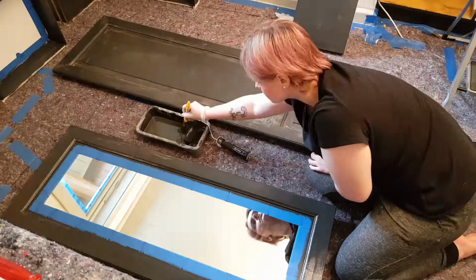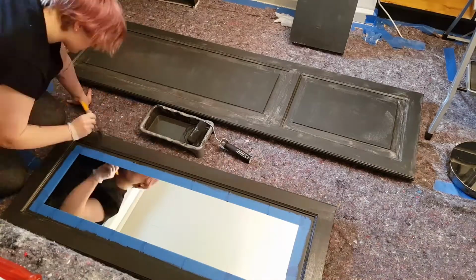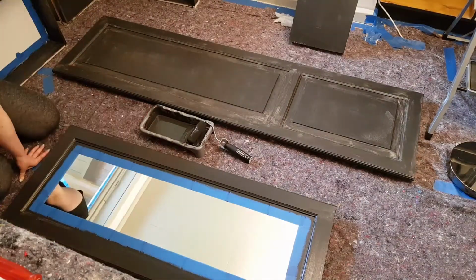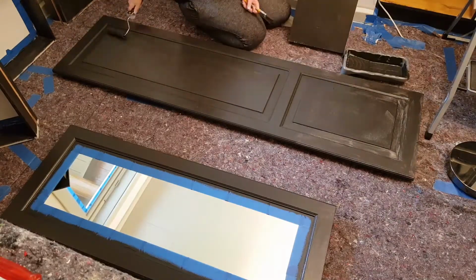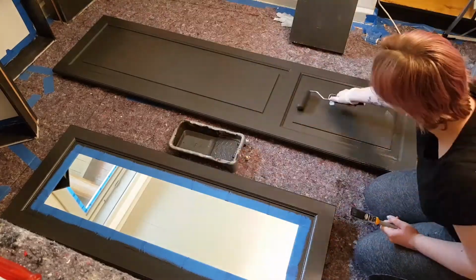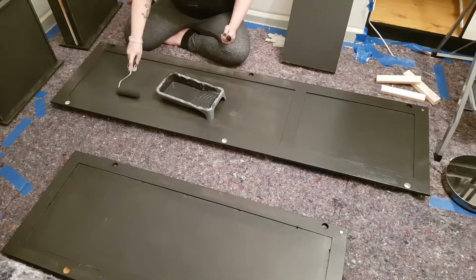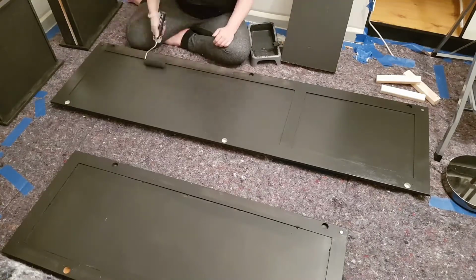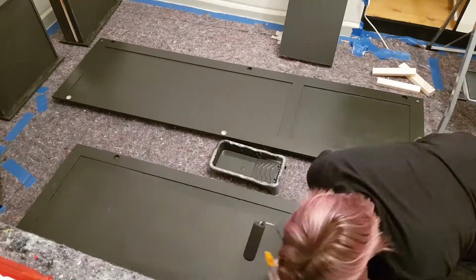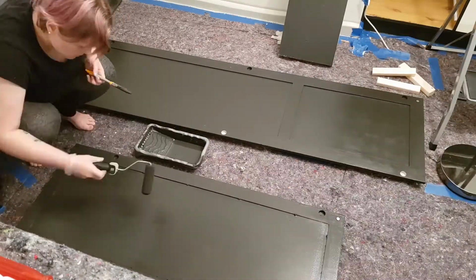Oh, and here we are onto the second coat on the fronts of the closet doors. The first coat of which you have not seen because I forgot to film it. So, enjoy that. Well, oh, we're onto the back. Okay, good. Yes, you've seen this. So this is the second layer on the part that you have seen. So, let's just pretend that didn't happen. Yeah, right? Looking good, isn't it?